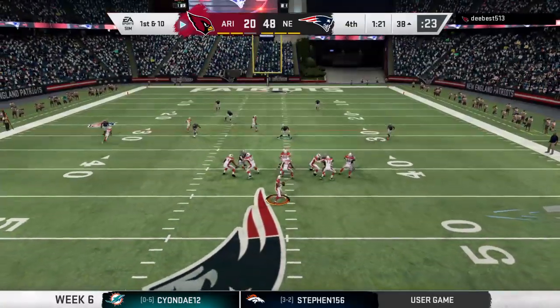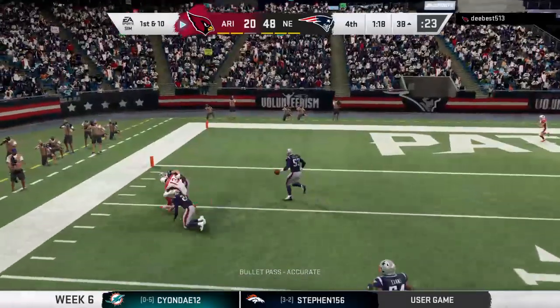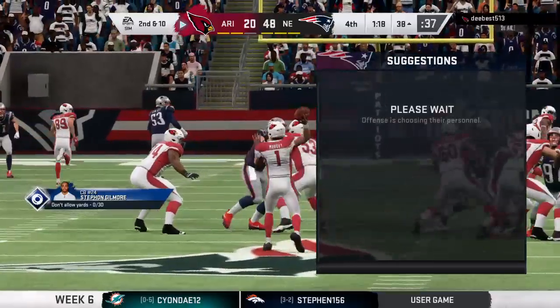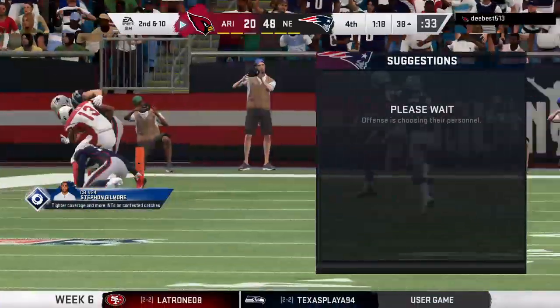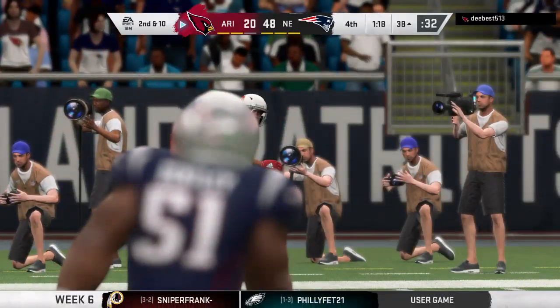Murray now on 1st down. He's going to let it fly. And that'll wind up incomplete. Trying to give his man room to run under it, but it's 2nd down. Just nothing there again. He's been sacked multiple times. We've seen the interceptions, of course. He's really been through the ringer, hasn't he?